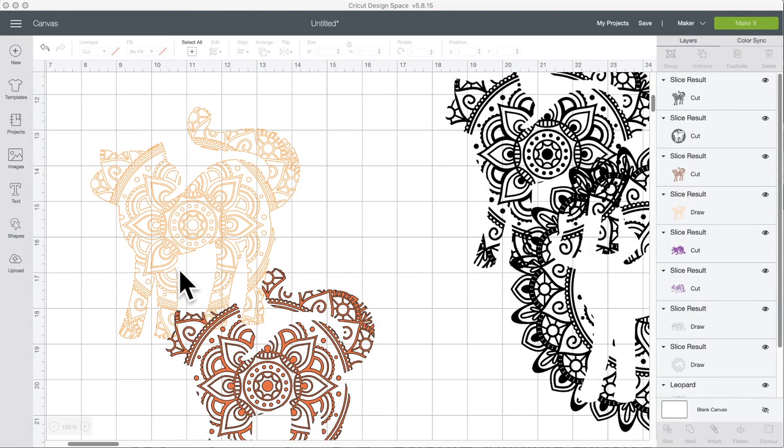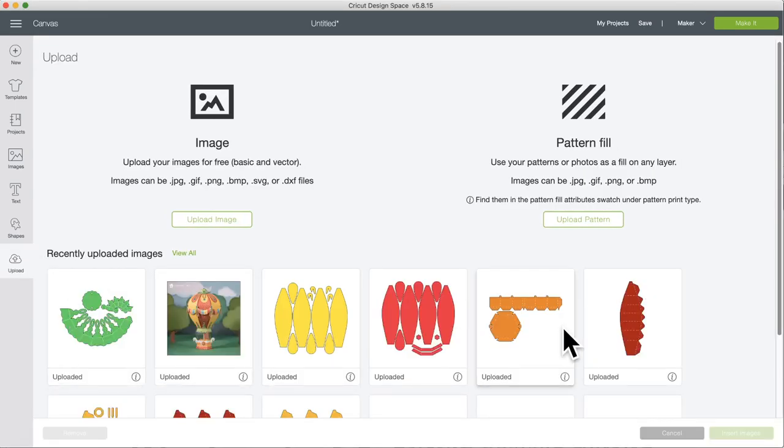Why are my old files getting deleted after uploading new files into DS on my iPad? So let me show you how to find your uploaded files. If you're just looking for your uploaded files, they might not always show here. You have to click on View All.